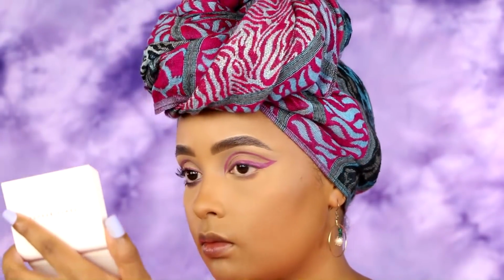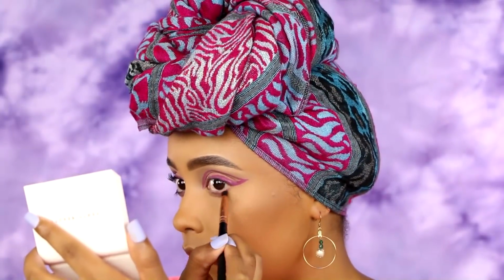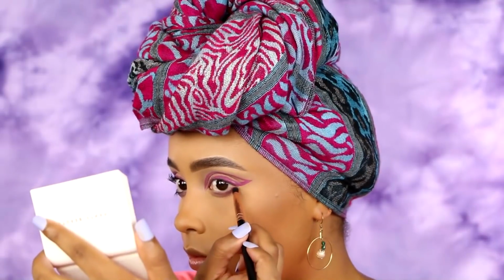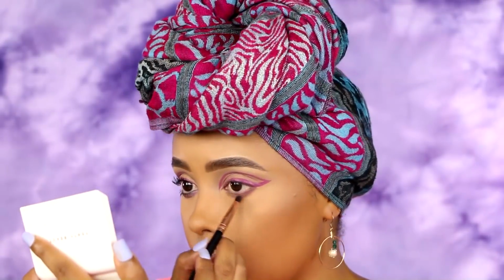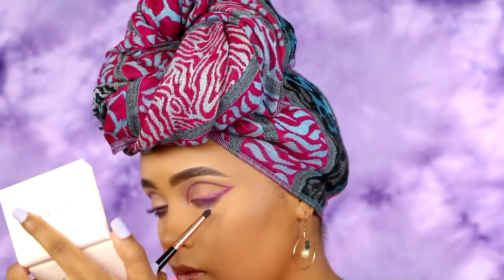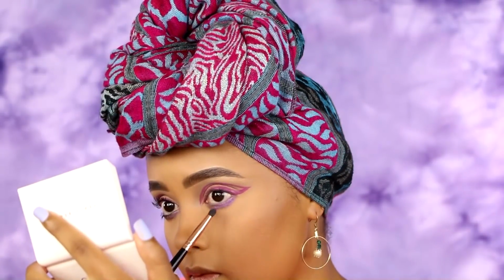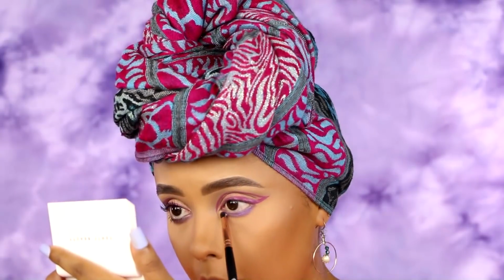Now I'm just balancing out the eye. I'm taking this BH Cosmetics pencil brush and I'm taking the shade Crush and I'm lightly putting that on my lower lash line. I don't want it to be too pigmented and too dark. I just want to create some balance. And next, I'm going to take Supernova and I'm just going to lay it right on top of Crush. This kind of gave it like a retro 80s vibe kind of look.